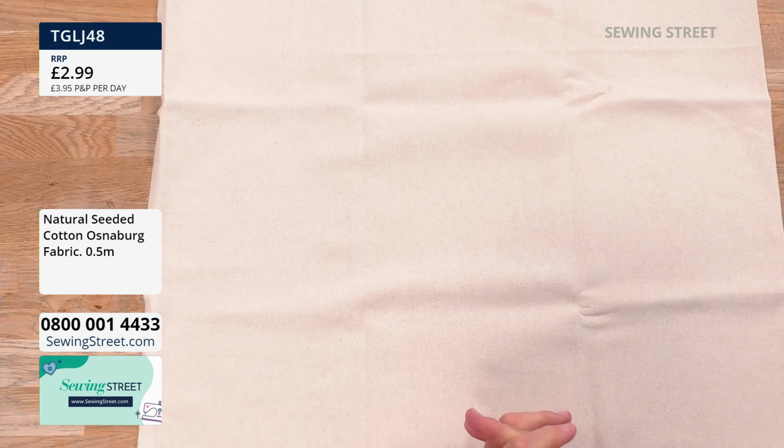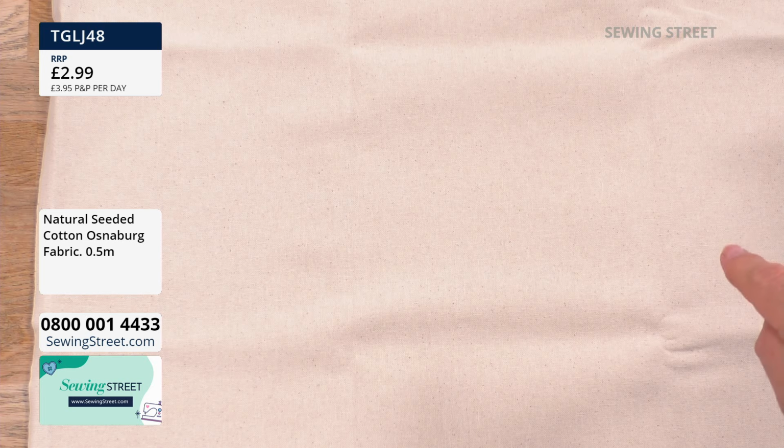Oh, I don't know what that picture's all about. The picture on the web is awful. Don't look at it. Now, Osnaburg's meant to be way more expensive than this. £2.99, it's not meant to be that. I think they've got this confused with the calico prices.